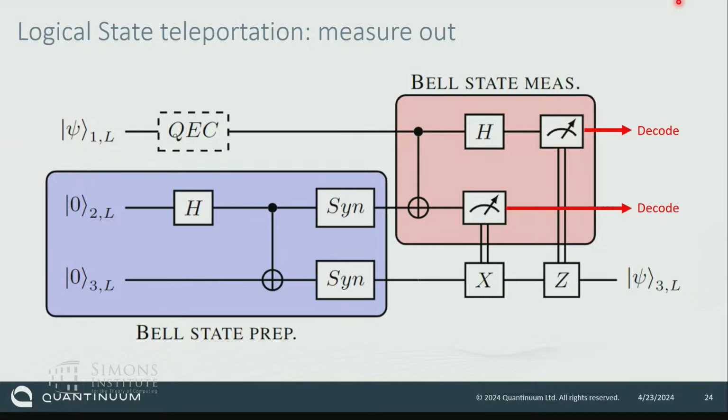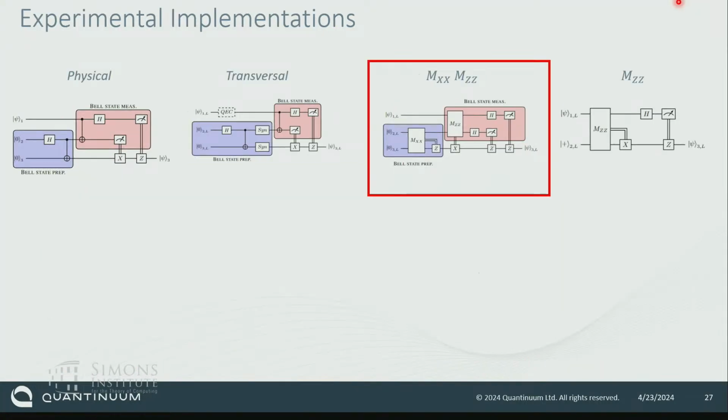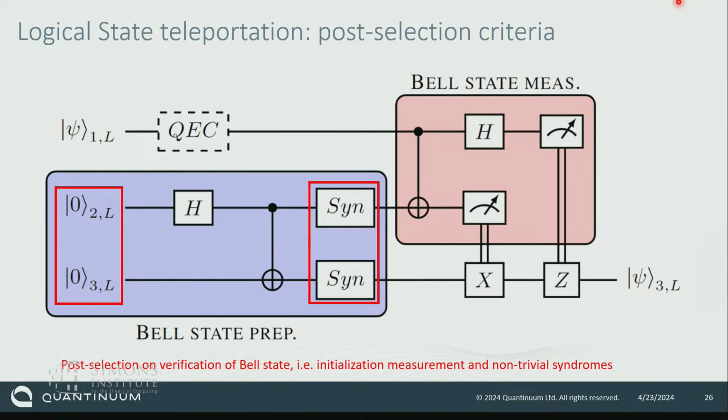From there, I'm able to know whether or not to apply these gates, but in principle, what I do is I just update my Pauli frame. So I keep track of this in software. If you can avoid touching your qubits, that usually is best practice. So in this, I'm going to post-select on that Bell state. I've already said this, but I'm only going to post-select on either that verification step, so that weight 3 logical operator being non-trivial, or any of the syndromes being non-trivial. There's no other post-selection done in this experiment.